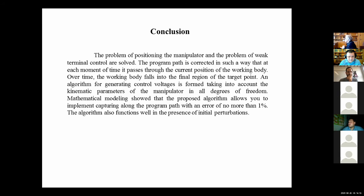As a result, the problem of positioning the manipulator and the problem of weak terminal control are solved. The program path is corrected in such a way that at each moment of time it passes through the current position of the working body. Over time, the working body falls into the final region of the target point. An algorithm for generating control voltages is formed taking into account the kinematic parameters for the manipulator in all degrees of freedom. The mathematical modeling showed that the proposed algorithm allows you to implement capturing along the program path with an error of no more than 1%. The algorithm also functions well in the presence of initial perturbations. Thanks for your attention.